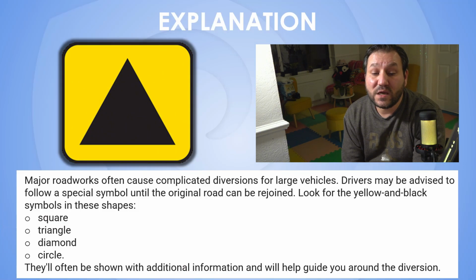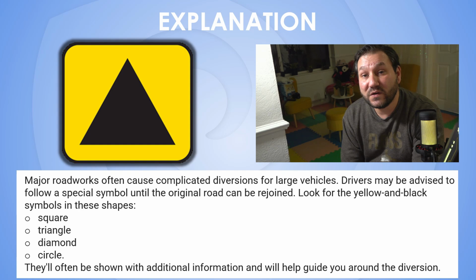Explanation: major roadworks often cause complicated diversions for large vehicles. Drivers might be advised to follow a special symbol until the original road can be rejoined. Look for the yellow and black symbols in these shapes: square, triangle, diamond, circle. They'll often be shown with additional information and will help guide you around the diversion.